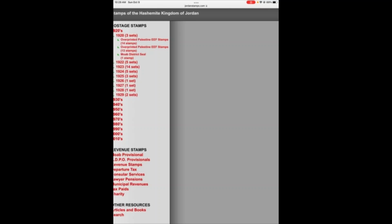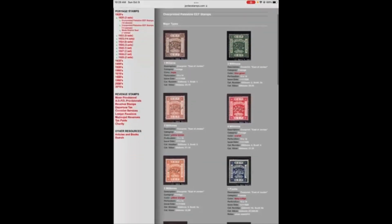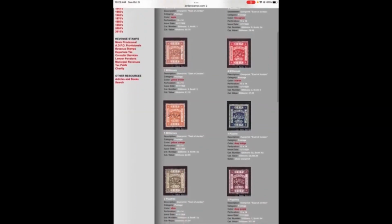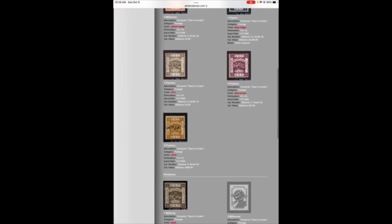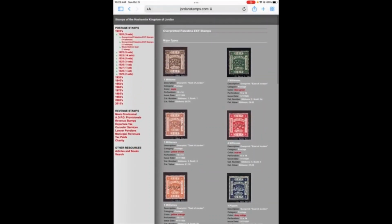So I'm going to click under the 1920 set on the first one that comes up, which says overprinted Palestine EEF stamps. And when I click on that, it takes us to all the stamps that were issued from this series in 1920. So you can see all the stamps have been uploaded and cataloged with all the relevant information that we need to better know and understand this particular stamp series.